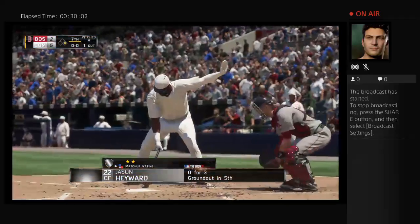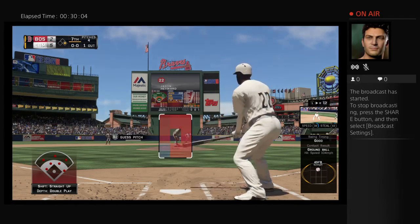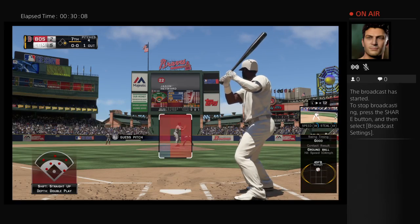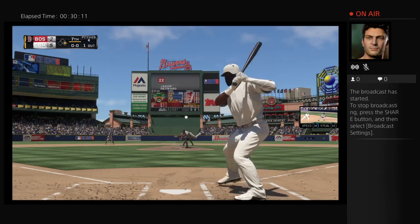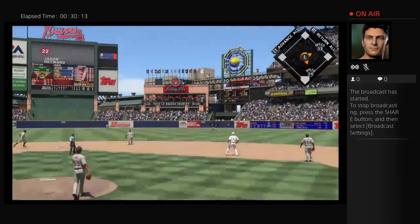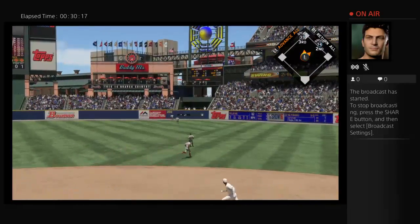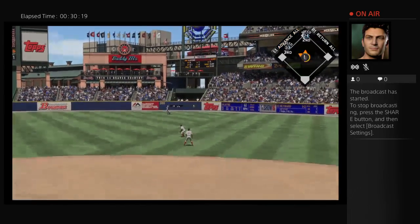Ready for another chance? Jason Heyward. He got on top of one and was a ground out victim last time. And with the double play in order, they'll obviously be looking to induce another ground ball out of him right here. Shot toward right center. And a dive, but he comes up empty. And this is big trouble now out in right center.